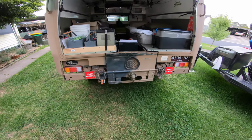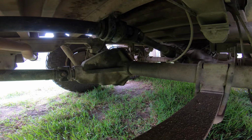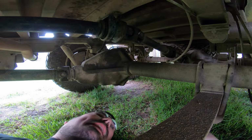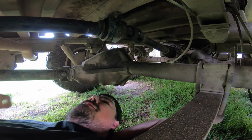Alright, let's crawl underneath and see if I can get back out once I'm under there. Now one problem I have that is especially bad when I'm coming up to my treatment is I get wild head spins when I'm laying on my back. And there are midges that have taken up residence under here.